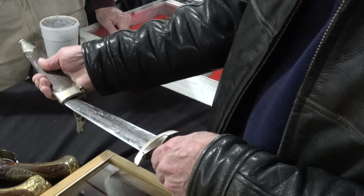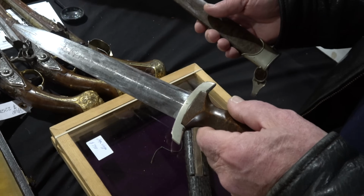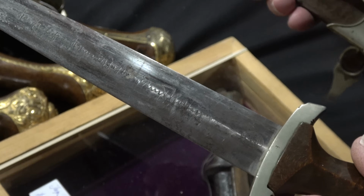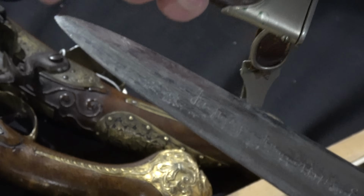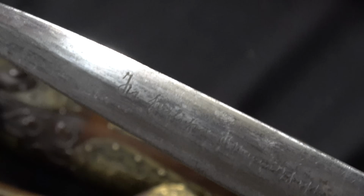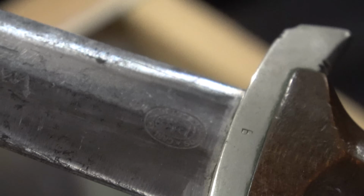But look what we have here. An honest to goodness full RZM. Not a bad buy, huh? And you'll notice that the tip is broken off. This is not something that happened accidentally. Many tips were broken off to disgrace the dagger, and it was felt that since the tip was broken, there was no need to grind off the inscription.